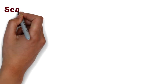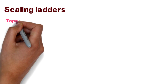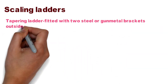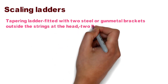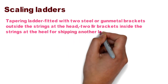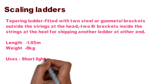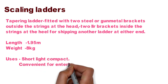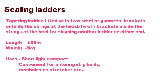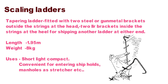And finally, the scaling ladders. It is also known as the fireman's ladder. It is a tapered ladder fitted with two steel or gunmetal brackets outside the strings at the head, two similar brackets inside the strings at the heel for shipping another ladder at either end, which has a length of 1.95 meter and a weight of 8 kg. These types of ladders are convenient for entering ship holes, manholes, structures, etc. The short, light, compact ladders.